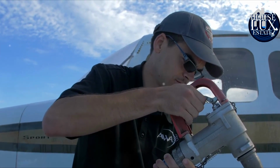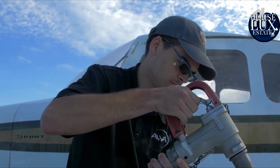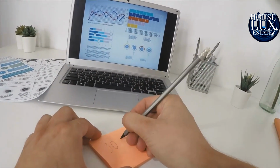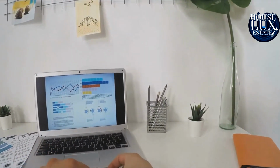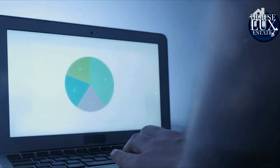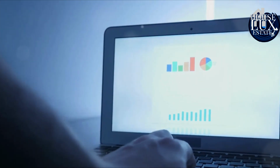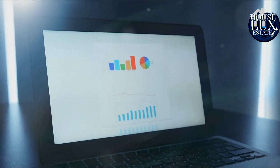And not just any data will do. You need relevant, quality data that directly pertains to your business model and objectives. So, how do you go about collecting this data? Well, it begins with identifying the key metrics that matter to your business. These could be sales figures, customer demographics, market trends, or operational efficiencies. Once you've identified these metrics, you then need to establish data collection methods. This could be through surveys, tracking software, or even purchasing data from third-party providers.